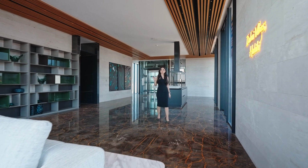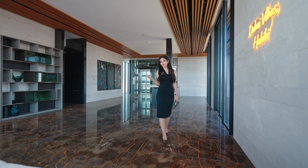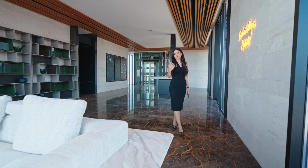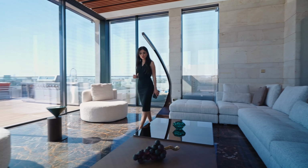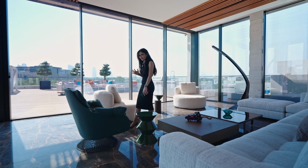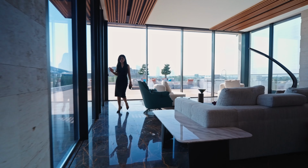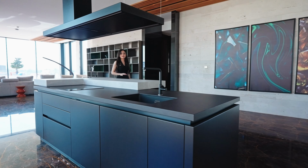Another beautiful seating area. Again, all sofa arrangements and seating arrangements are sourced from top brands: Hermes, Minotti, Paola Lenti. If we calculate the cost of the furniture by itself, it's just crazy. It's a fortune. Another Scavolini island with built-in sink, induction cooktop, fridge, extra storage.